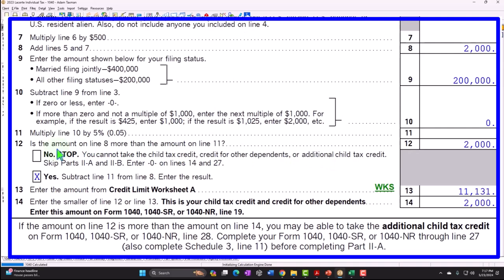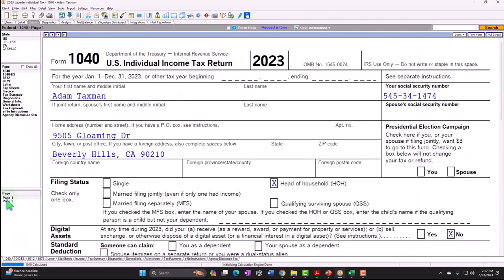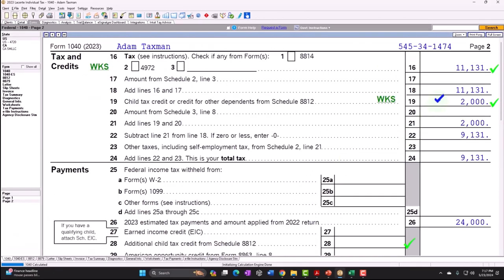Okay, so is the amount on line eight more than blah, blah, stop, subtract, and so this is enter the amount from credit limit worksheet. The amount from the credit limit worksheet is greater than the 2,000, so we get the full 2,000, which basically is pulling over to the form 1040 over here. So boom, 2,000.